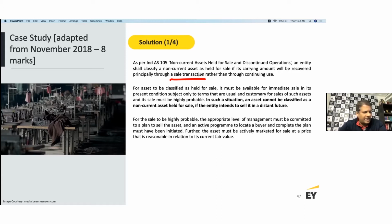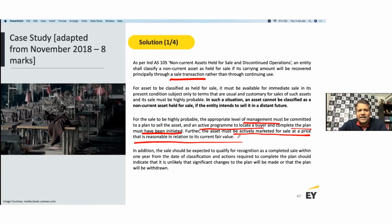Now, for the sale to be highly probable, the appropriate level of management must be committed, there must be an active program to locate a buyer and complete the plan, initiated within 12 months. You must be actively marketing it at a reasonable price. In addition, the sale should be expected to qualify for recognition as a completed sale within 1 year from the date of classification. Actions required to complete the plan should indicate that it is unlikely that significant changes to the plan will be made or that the plan will be withdrawn. So this is 1, the active program is 2, price is 3, the 1 year criterion is 4, and this is 5. These are the 5 criteria.